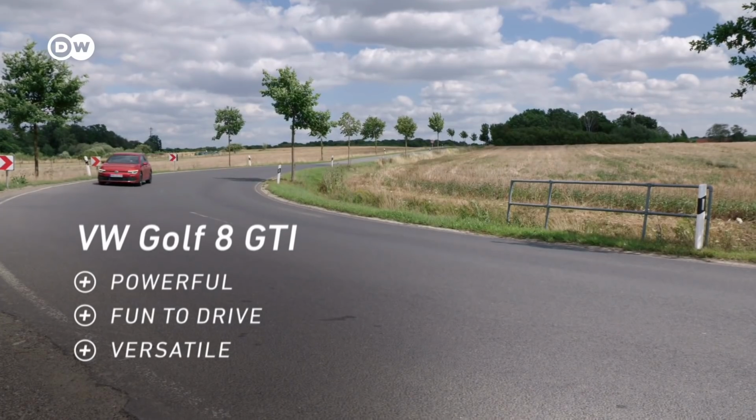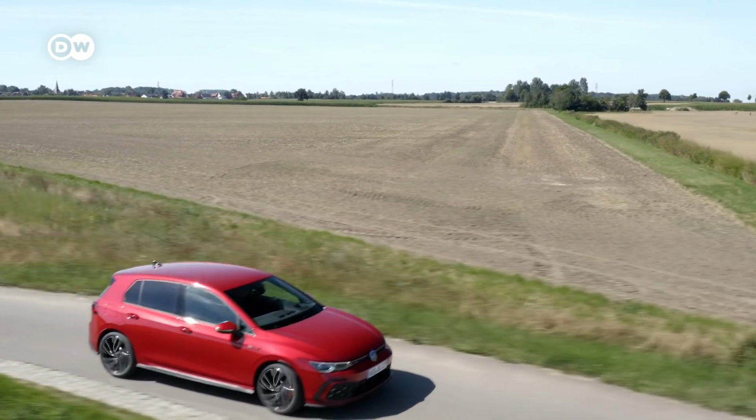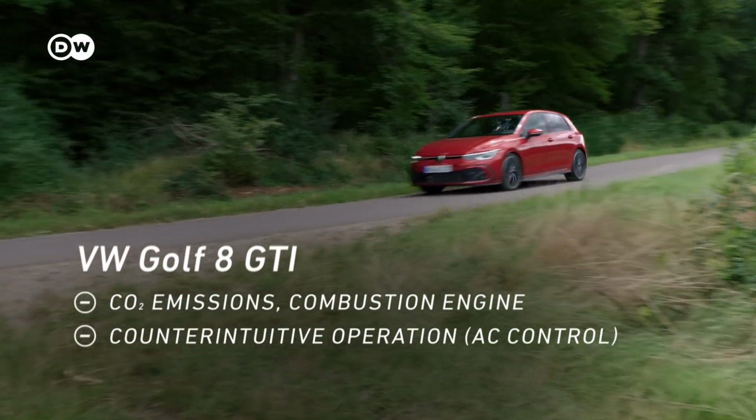Prices for the new Golf 8 GTI have not yet been released, but should begin somewhere around €35,000 for the manual transmission version.